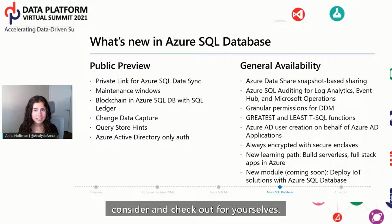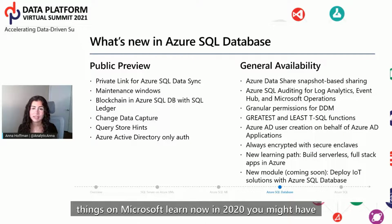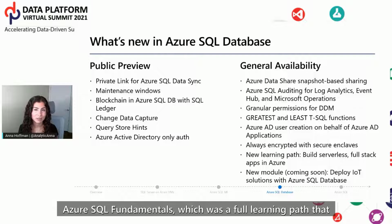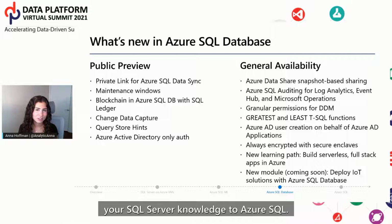Finally, I know it's not necessarily new to the product, but new things for Azure SQL Database include two new things on Microsoft Learn. Now, in 2020, you might have been familiar with Azure SQL Fundamentals, which was a full learning path that Bob Ward and myself created on Microsoft Learn, and we also had an accompanying video series. So you could translate your SQL Server knowledge to Azure SQL.